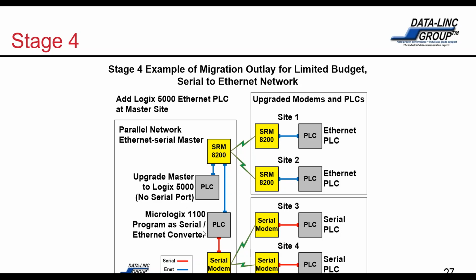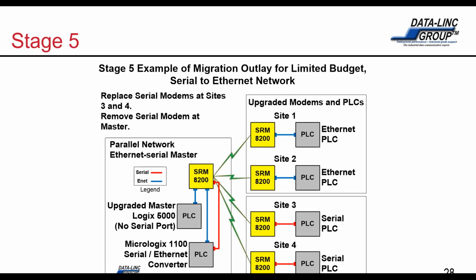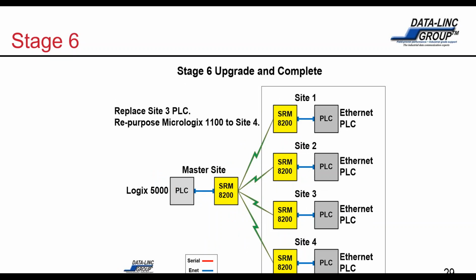So in this stage, you still have the Micrologix 1100 controlling the serial network here with the red lines, and the Logix 5000 controller with a parallel master SRM8200 is controlling the Ethernet network. So gradually, you move from one side to another, and you are adding sites that are going from serial to Ethernet. So the upgraded Logix 5000 controller is handling the Ethernet part of the network, whereas the Micrologix 1100 is handling the serial part of the network. And in stage 6, when you have migrated sites 1, 2, 3, 4, at your remote locations, to Ethernet, you could eliminate that Micrologix 1100 completely and just have the Logix 5000 controller handle the entire network.